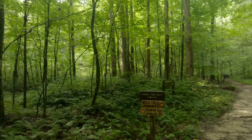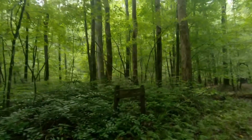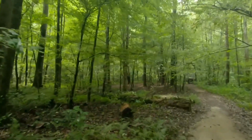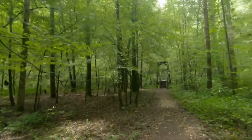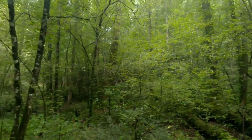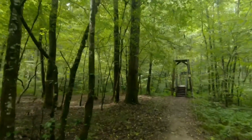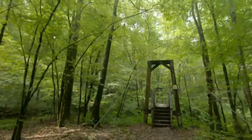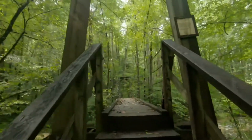This is Laurel Fork Falls campsite. There's a little sign right here that says camping area. And I actually think you have to go across this bridge to the campsite, which I think is over there. Foothills Trail goes up that way and keeps going around. So I'm just taking you across over here to show you kind of what it looks like. The waterfall is supposed to be, I think, off to our right.